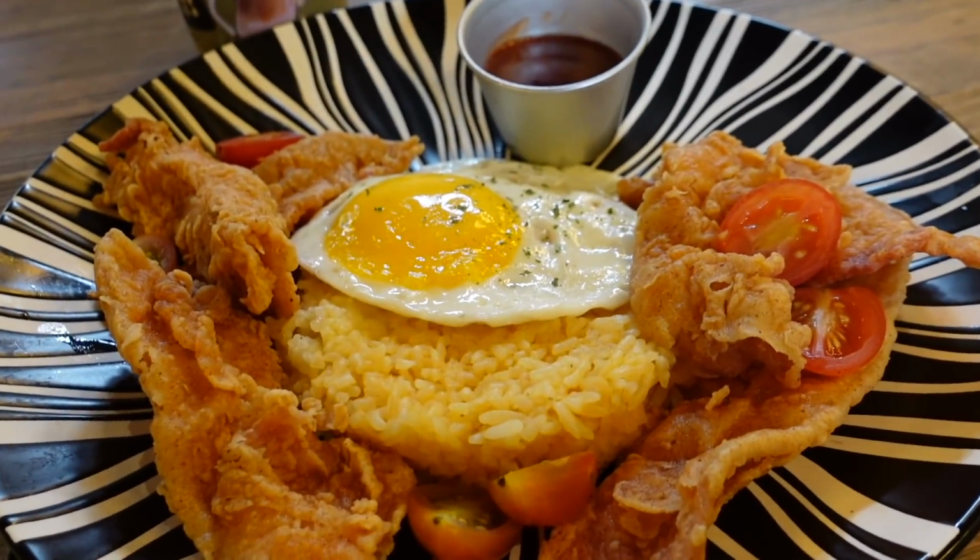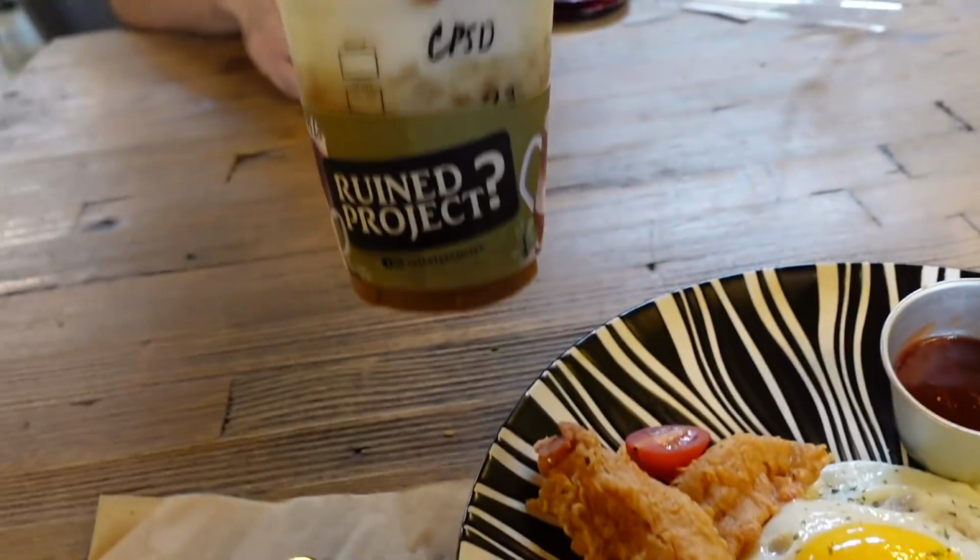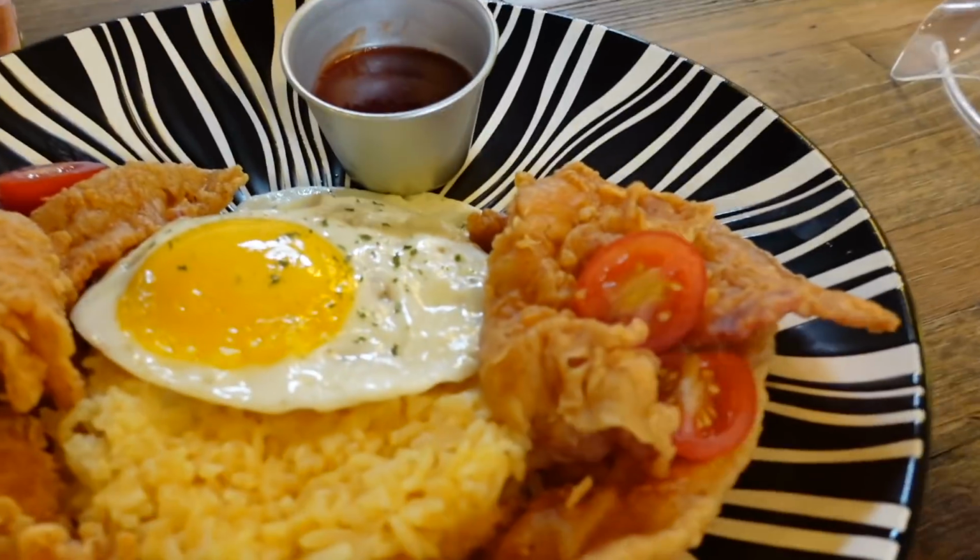Hey guys, so I got the Cajun bacon and egg, and then some coffee.